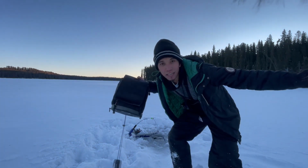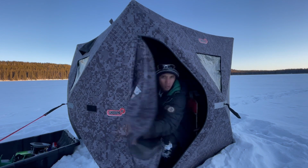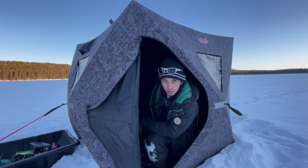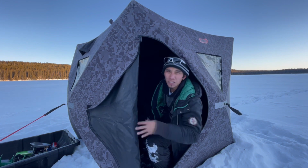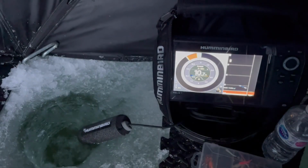Well, that one is done, so let's go inside the tent now. We are ready to catch some fish, guys, so we'll see ya when Colton gets one. You know what? When I get one. All right, everybody, we are inside the tent now.